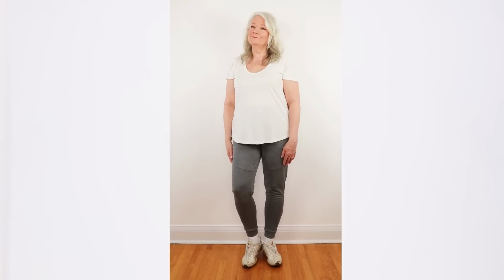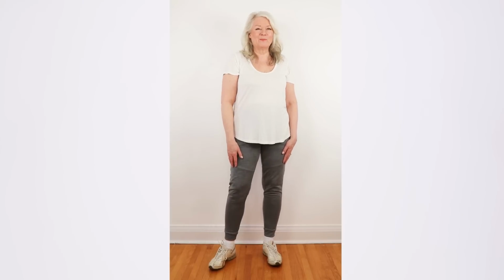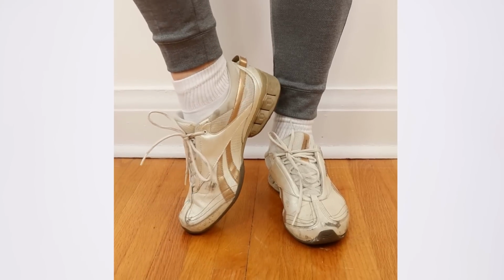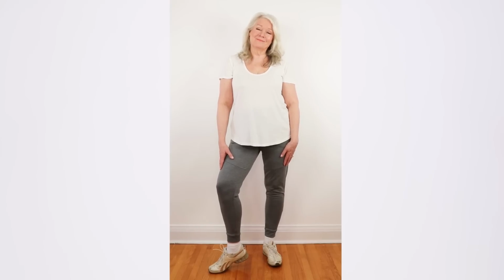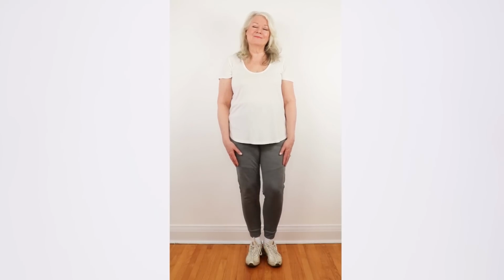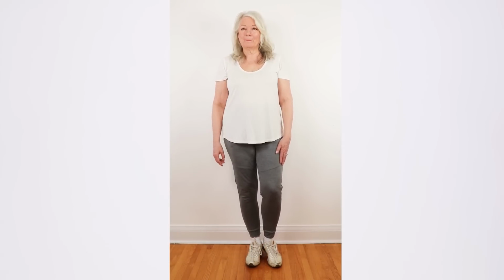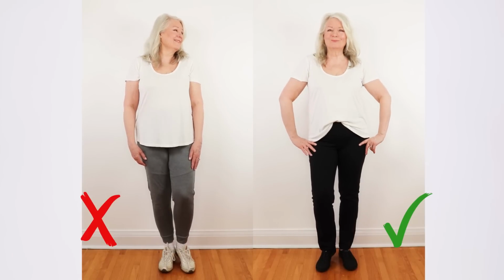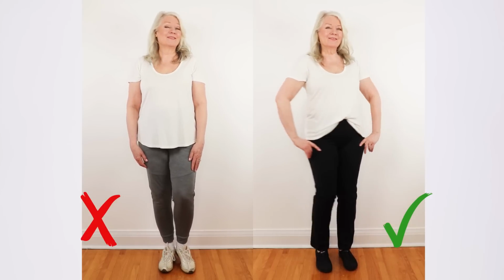Here I have a pair of comfy joggers that are really kind of tight at the ankles. I also added my big athletic sneakers that many of us thought were great for everyday in the past few years, right? The t-shirt is loosely fit and it's also big and bulky.